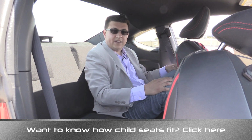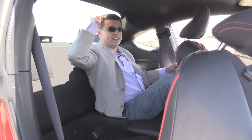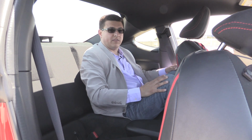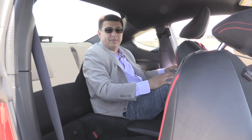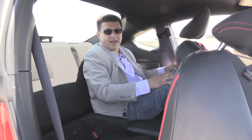Aside from the fact that I really had to work getting my feet in the footwells, I don't have a whole lot of headroom back here. My head is actually touching this rear glass. That's not exactly comfortable. I could do it, however, for a short trip to lunch or something like that. It's actually a bit more comfortable in the back than I had expected it to be. It's more comfortable than you'll find in something like a Jaguar XK coupe.